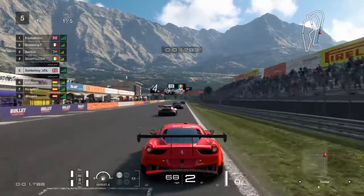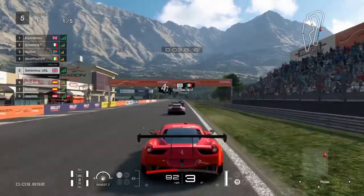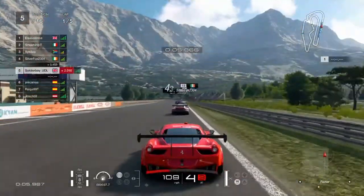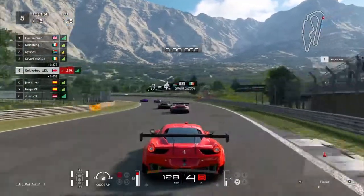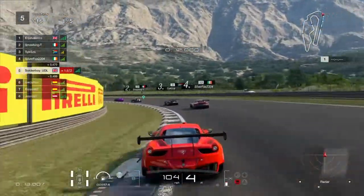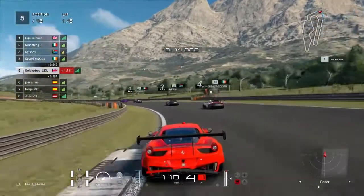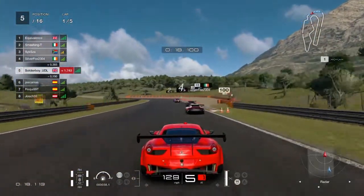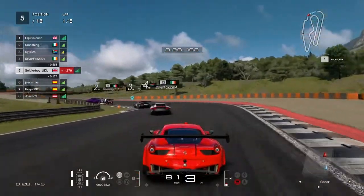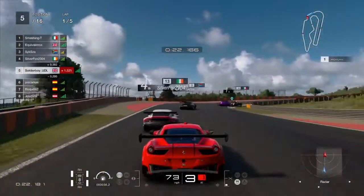They're fairly quick. I wouldn't say the quickest, but they're fairly quick. They sound nice. Cornering, they can be a little bit unstable. But yeah, it was a nice car. I'm going to have to try and use Ferraris more. I don't know why I've stayed away from them. Probably because in my head they're more of a show car at times.